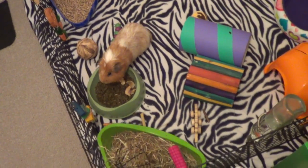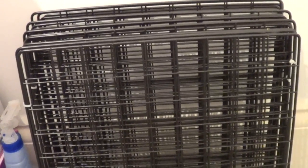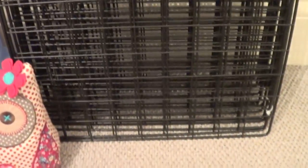So that's all about hay. The next thing you'll need is a playpen, which is really, really important for your guinea pigs, because they should be brought out of their cage every day. No matter how big their cage is, they do need to get out and run around, and it's a bit of mental stimulation for them, and it stops them getting bored.